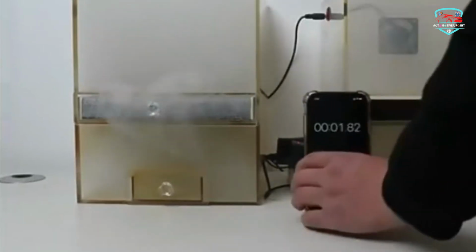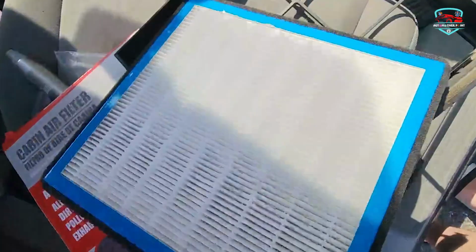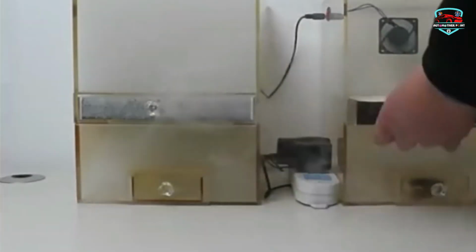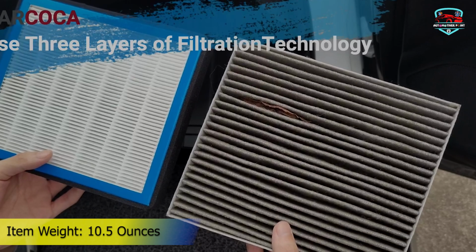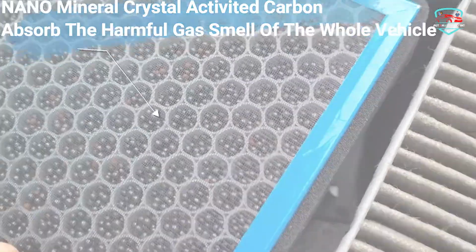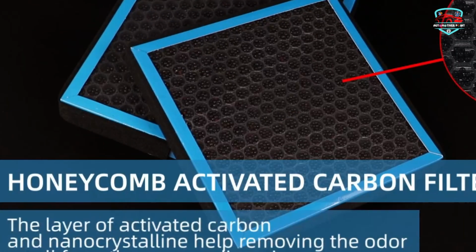Together, these sections work to trap particles found in cabin air, helping to reduce exposure to unwanted dust and odors. This system is rated MERV 13 and designed to reduce fine particles, including those above 0.3 microns. By improving cabin air, it supports more comfortable driving in various weather conditions and road environments. Drivers may also notice less odor over time as the carbon layer helps absorb gas-based contaminants.